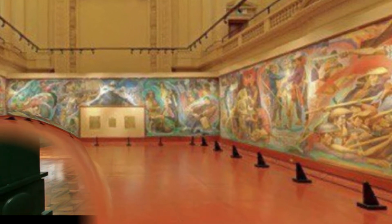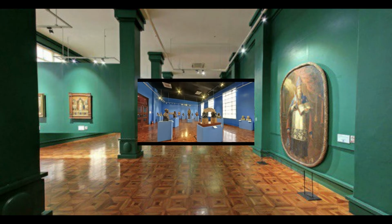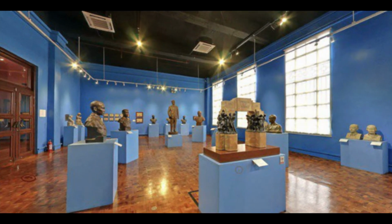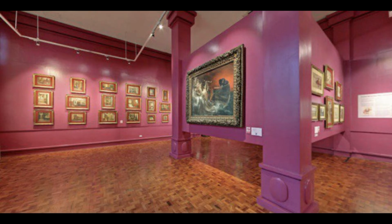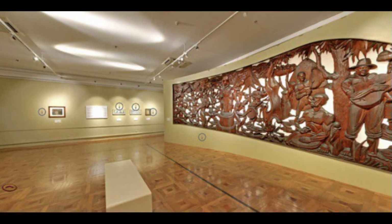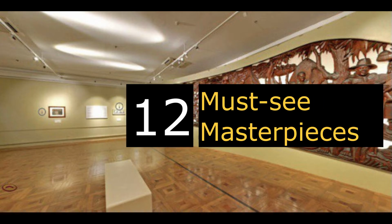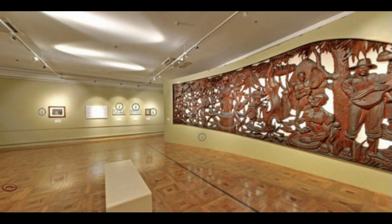sculptor Isabelo Tampinco. Other galleries feature religious images, botanical prints, neoclassical sculpture, Rizaliana, World War II paintings, Amorsolo's rural landscapes, the GSIS collection, modern and abstract art, political and social commentary, and the sculptures of Guillermo Tolentino. It would take at least a day to go through all the galleries, so in this virtual tour, we will focus on 12 must-see masterpieces that should give you a flavor of Philippine history through the years and the art that represents it.